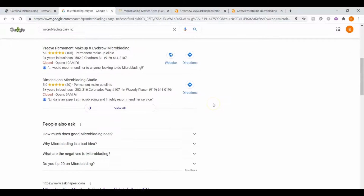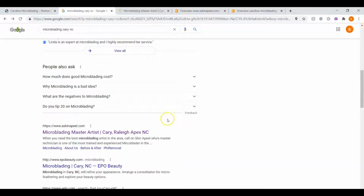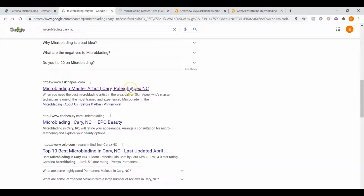The next thing is the organics listed below. And so you're going to want to be listed in the top 3 here as well, because some people will scroll past the map pack and come down here and click on a website. So having yourself in the top 3 for both is the most important, okay?